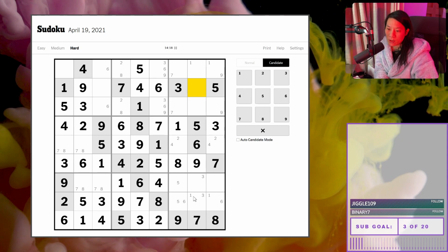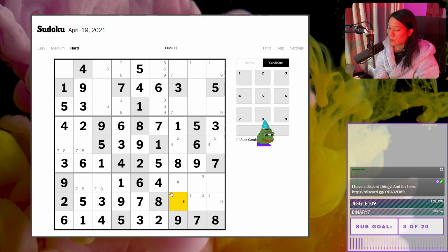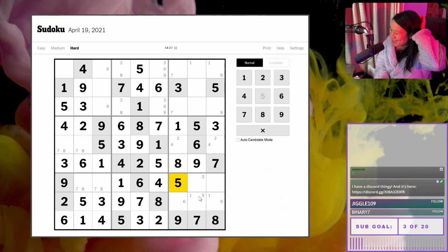Not ready to be solved yet, but that's okay. This 5 unlocks. Ooh, that's a Pepe thingy. Phil's birthday, man. Dark chat.